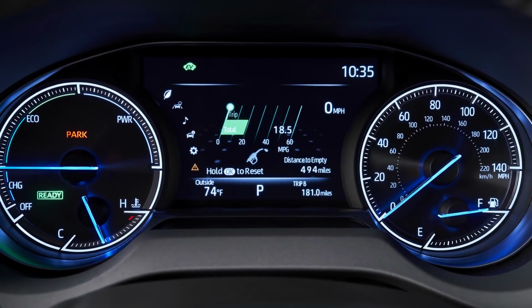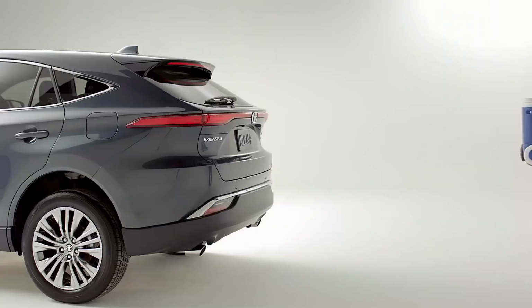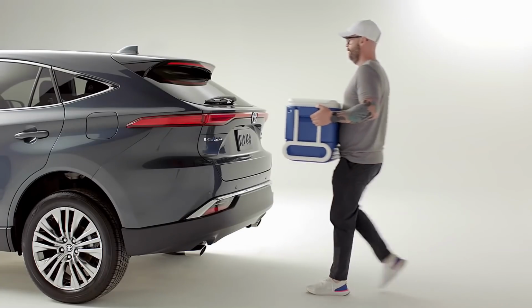Trim levels offered, at least so far, we have an LE, an XLE, and a Limited. A Platinum could be in the works as well. The LE has a smaller 4.2-inch MID, while the XLE and Limited get a large 7-inch MID. A bird's eye 360-degree camera system also comes standard on the Limited grade. All trims get a hands-free power liftgate.